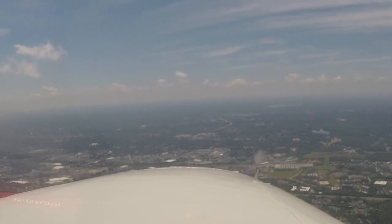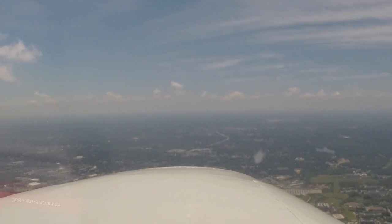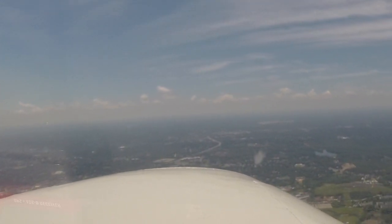By the time we descended into the Boston area, the layers had cleared up and it was a typical sunny Massachusetts afternoon.